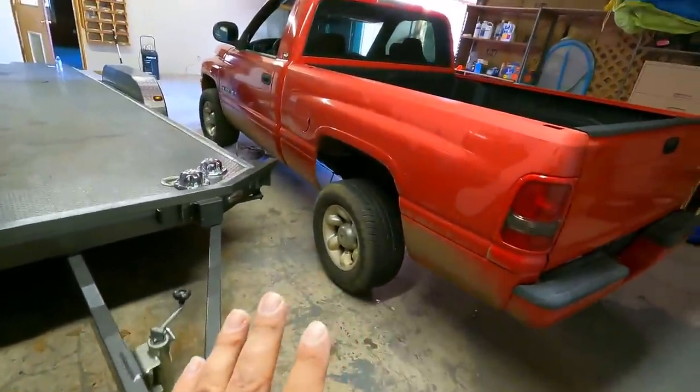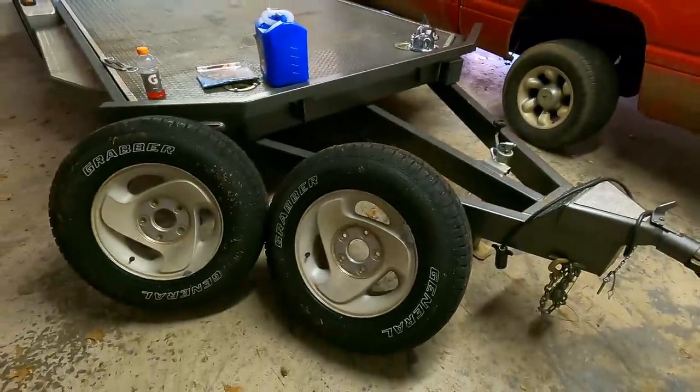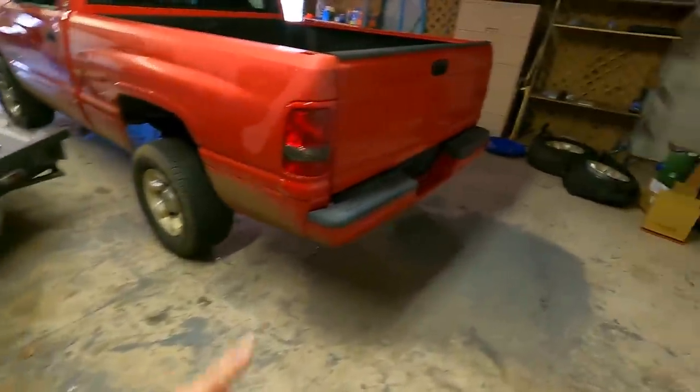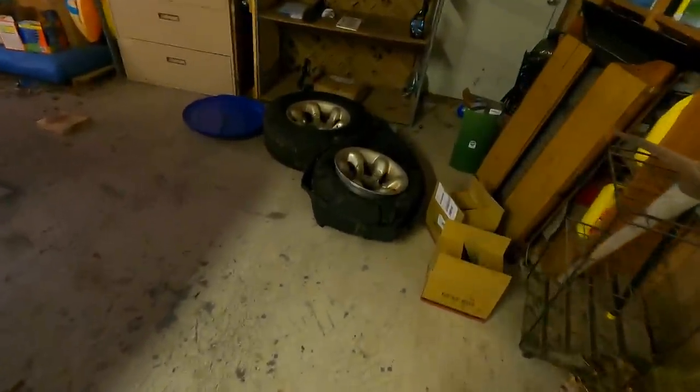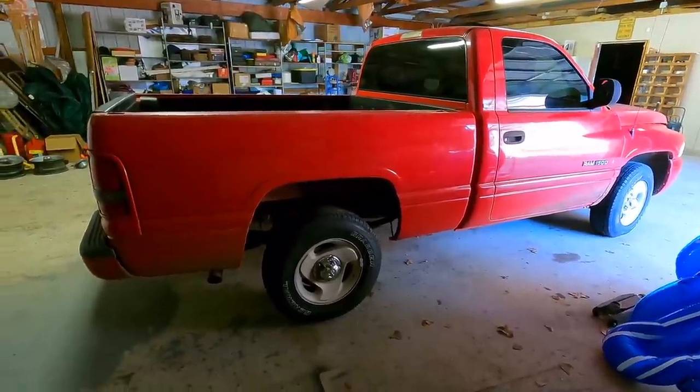Anyway, the question: looking like this or looking like that? I can help you a little bit more because I've already come over here and changed these out. You tell me. That is what this truck came with.